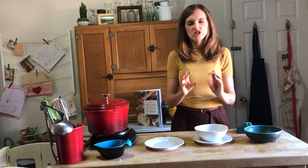So that was one thing. If you are freezing it, any greens I would leave out, because they'll actually wilt and not be as nice. It'll be fine, it just wouldn't be as nice in terms of texture and taste.